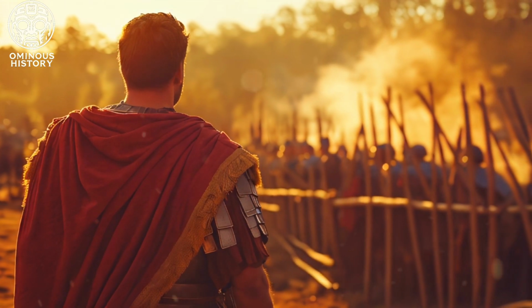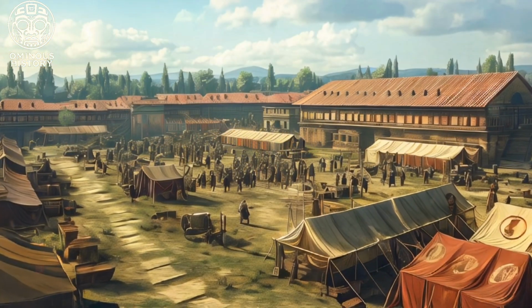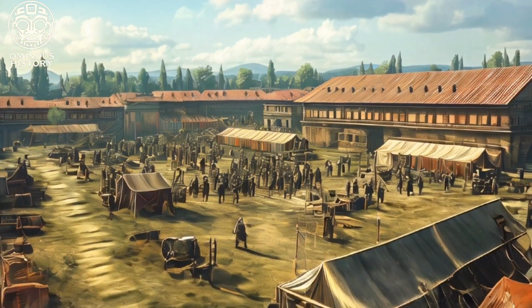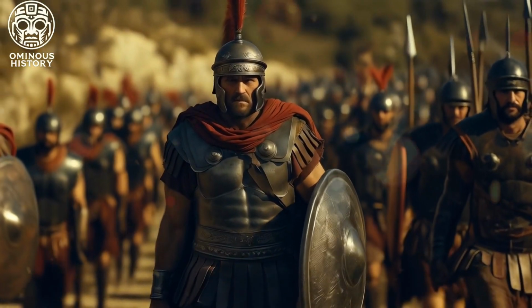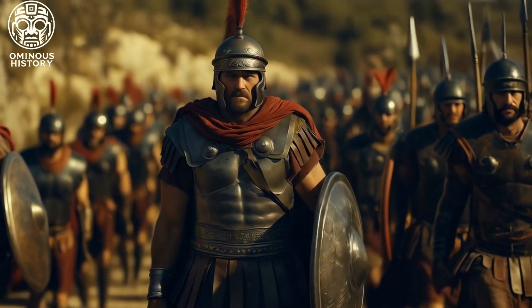Crucially, Severus positioned Legio II Parthica at Castra Albana, near Rome. This base of operations gave him a strategic advantage. The legion could embark within days to reinforce threatened borders.